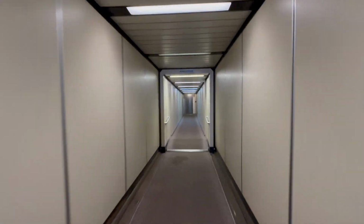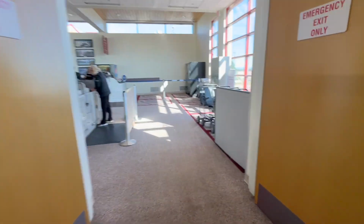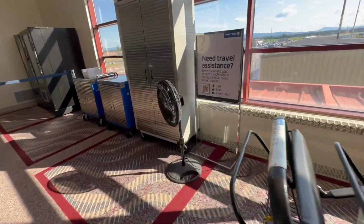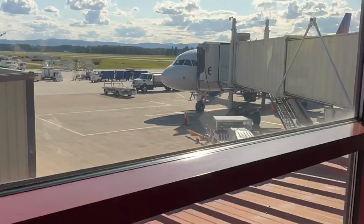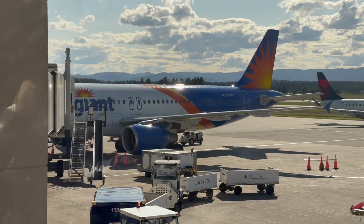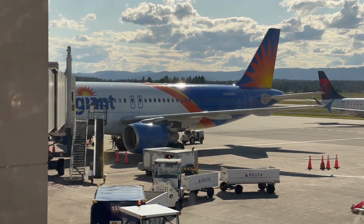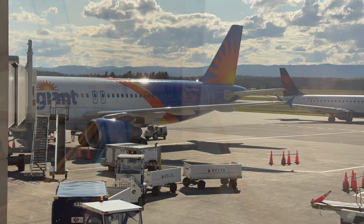Welcome to Kalispell, Montana. And there it is, our plane, Allegiant N298NV, which took us here to Kalispell.